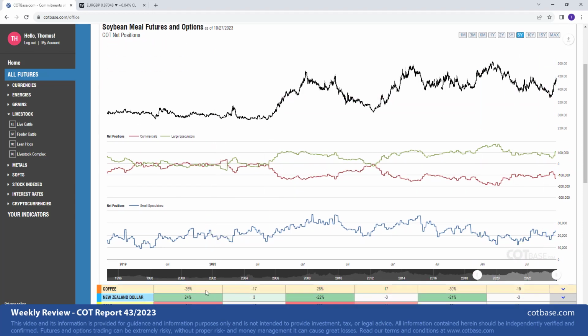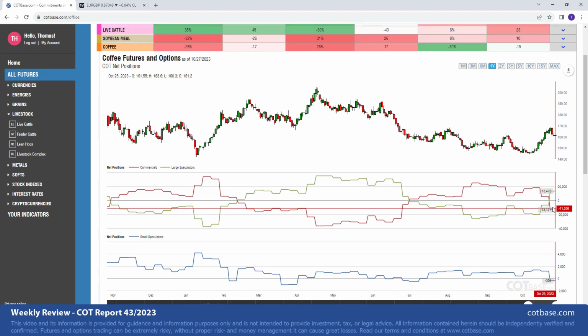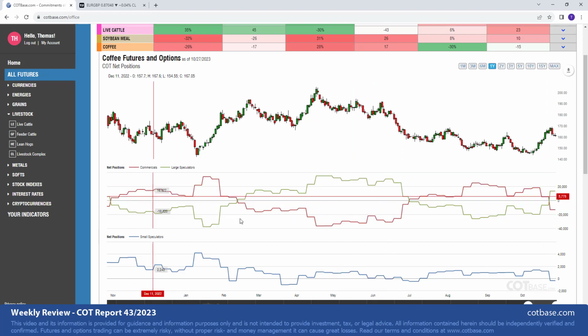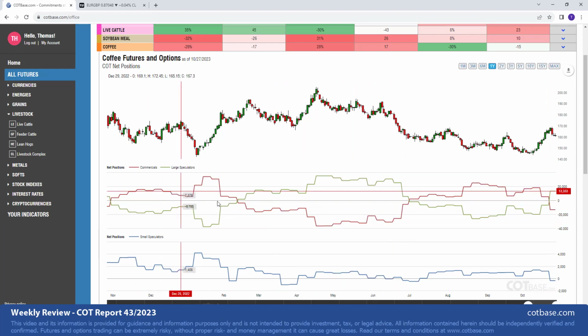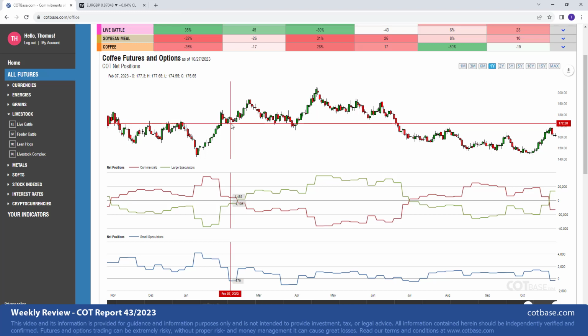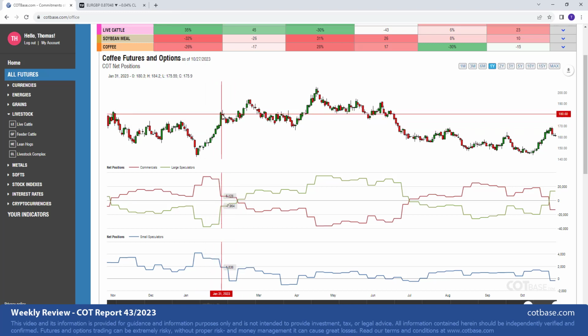The next market will be coffee. Coffee has a 26% change in commercials net position. You can see that on the chart. We have seen similar changes in the past. I'd say an even greater bearish COT change signal happened over here just after this rise. It didn't really do much. I mean, it halted this rally, but it continued.